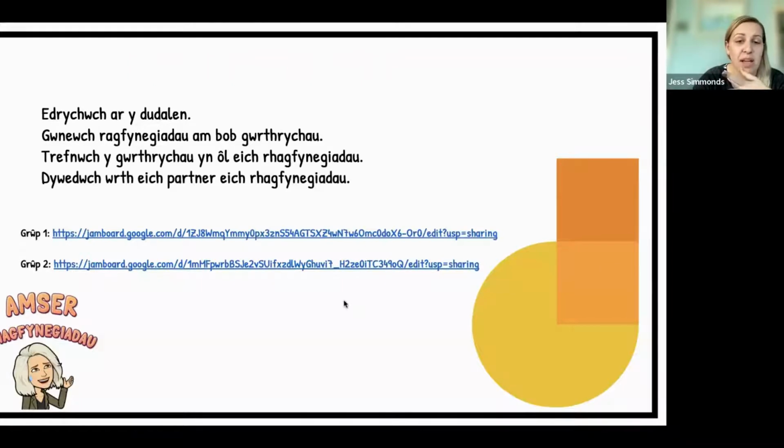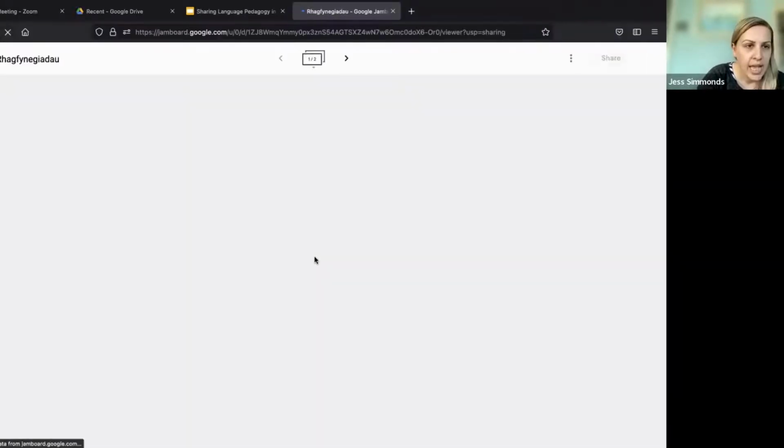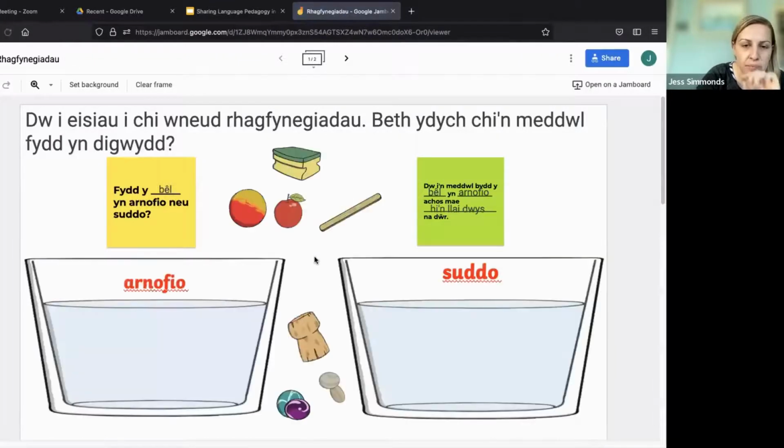And then this is another example. This is actually something I made whilst I was on the course, but it's using Jamboard, and I used it as one of my microdeskies on the course, but when I took it back to school, one of the teachers in the Welsh department has used it as well. Can you see Jamboard now? So it was a great activity.